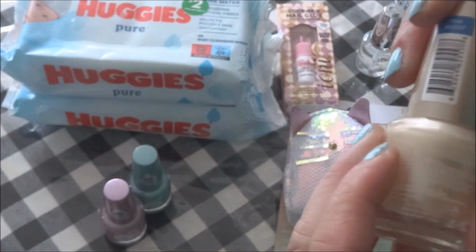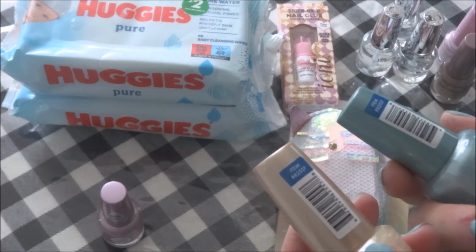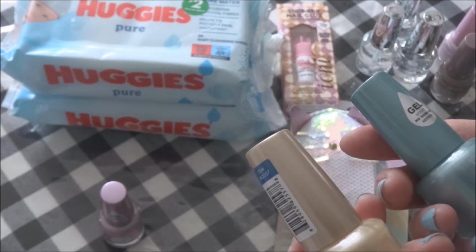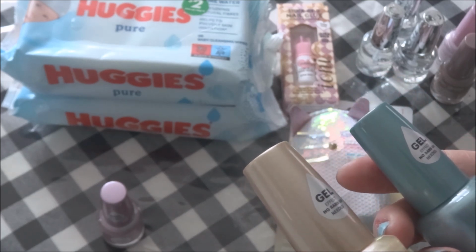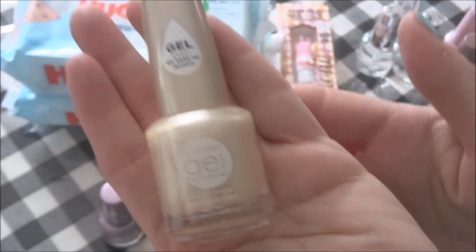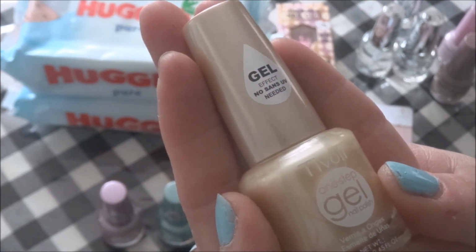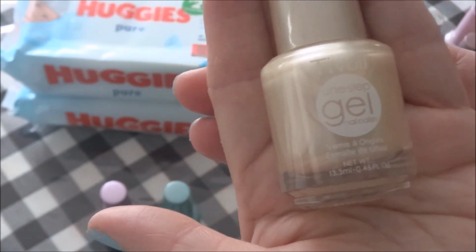I guess they have the same item numbers. And I don't see a name on these to give you a name. That's weird. Then I picked up 3 of the Tivoli nail polish. That is the gel nail polish.